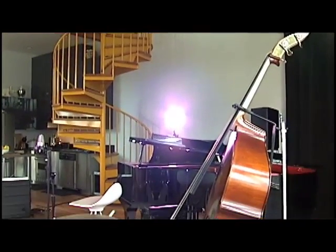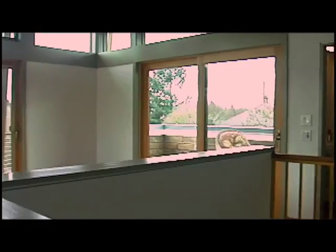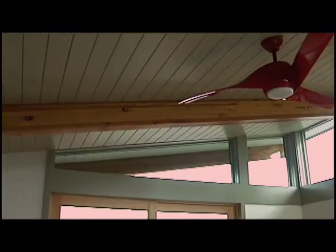Then we have the spiral staircase. You climb that into a little room upstairs that is largely windows. And every day a new kind of meteorological phenomenon unfolds before my eyes, you know. It's a pretty special place.